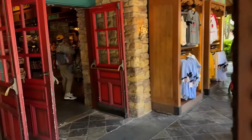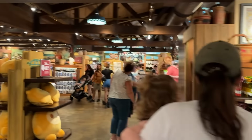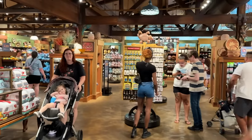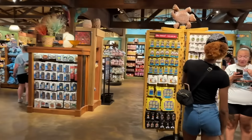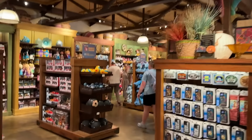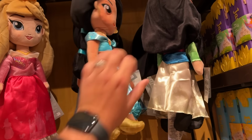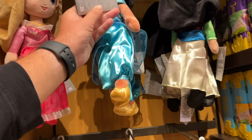Okay, we're headed back into the outpost here, Riverside Outpost, and we're gonna look for some J merchandise. I'm thinking Jasmine. There's a Jazz. Here we go. All right, got a Jasmine doll here for how much? $27. Jasmine. There we go.